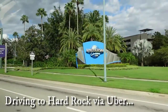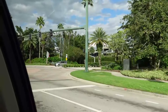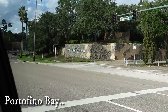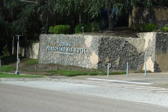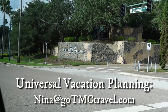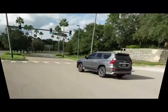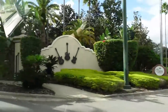Here we are. Because it's time we come together as Americans. All right, we got Portofino right here, which is currently closed, but it is slated to open at the beginning of the year. Absolutely love staying there. But we're headed to Hard Rock. Here we go. Woohoo!